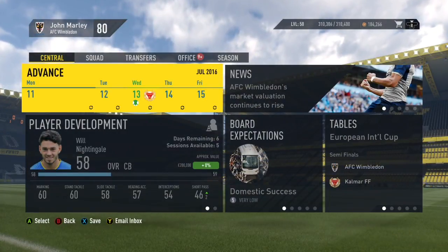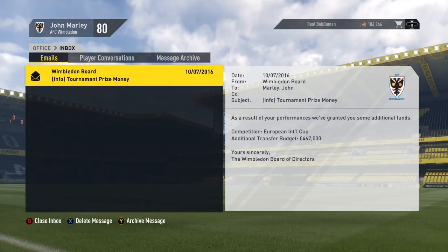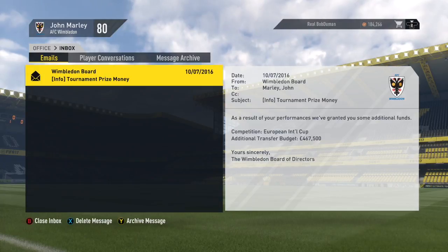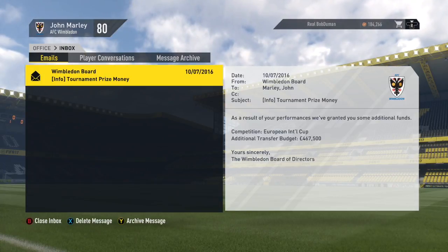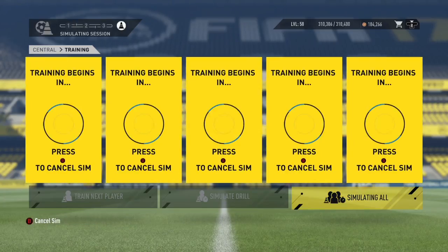And actually, we do have a semi-final in a few days coming up against Kalmar FF. And actually, guys, we have pocketed a tidy £467,500 from that. We'll get even more if we win the semi-final and then the final as well. And now some player training for the lads. See how we can grow.